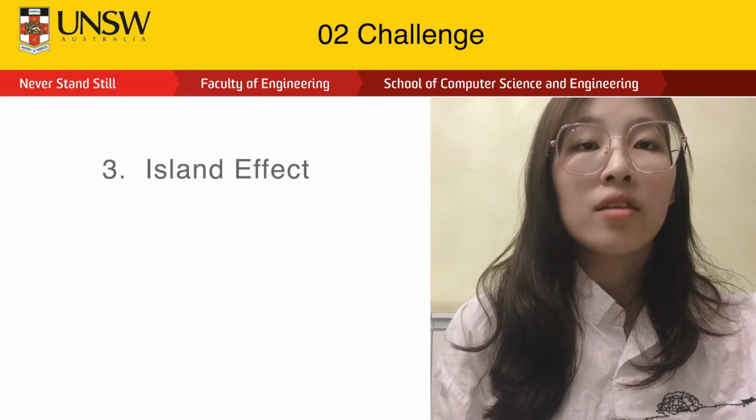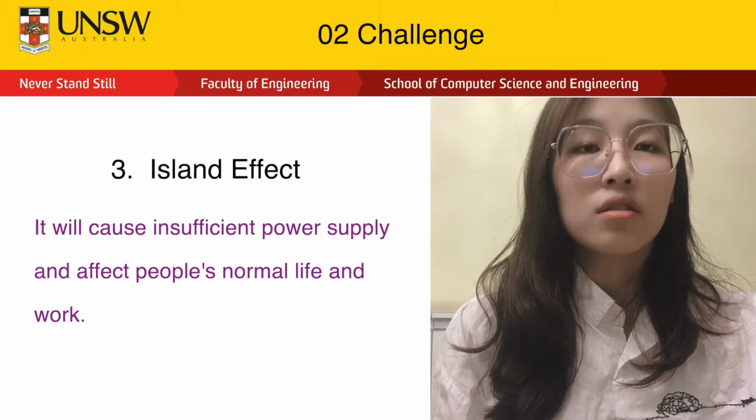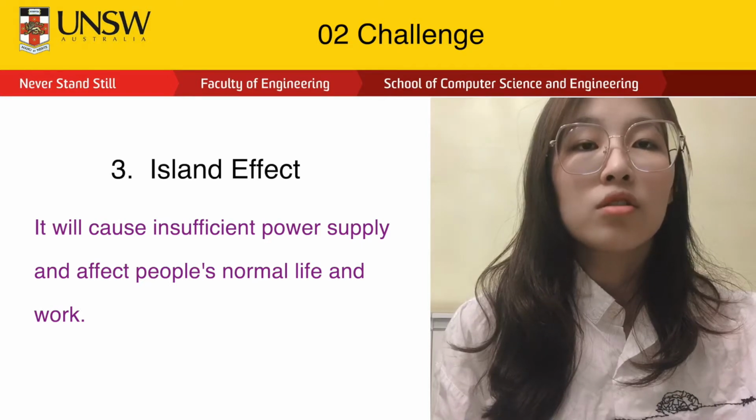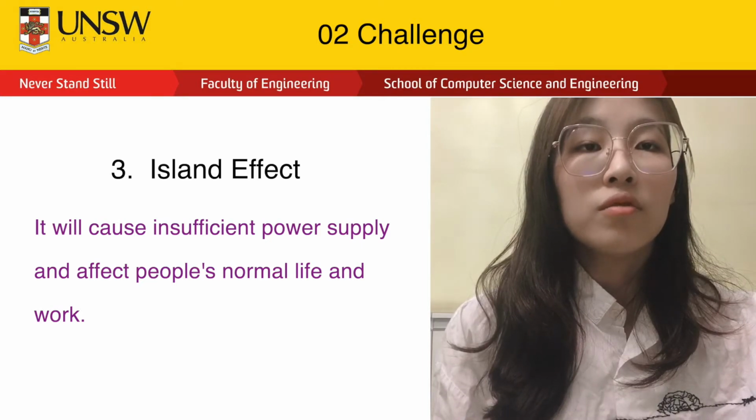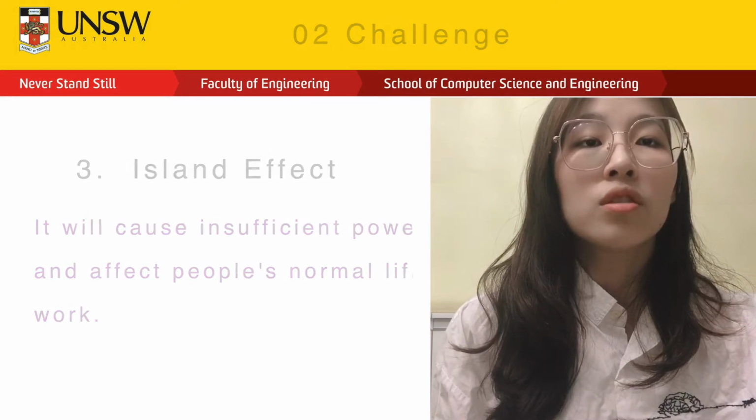Last one, island effect. The island effect is the phenomenon that there is a current path in a certain area of the circuit, but there is no current flow. It will cause insufficient power supply and affect people's normal life and work. In addition, if the maintenance personnel directly check and repair the fault, all this impact will lead to safety accidents.